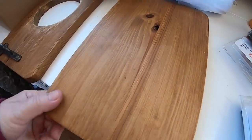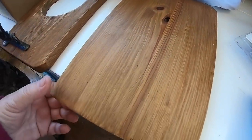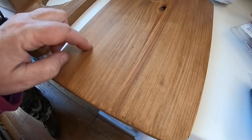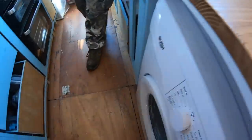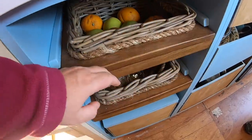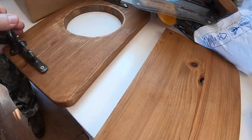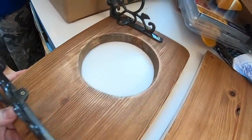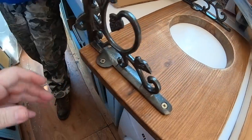And what I've been doing, I've used the leftover pieces of wood that AD cut out of the wood for the fruit baskets, and then the inserts of this. I've been making some shelves. Put some brackets on.